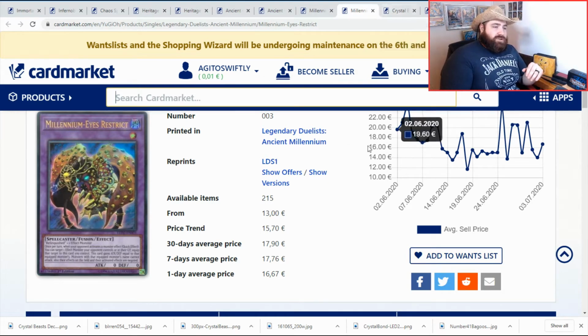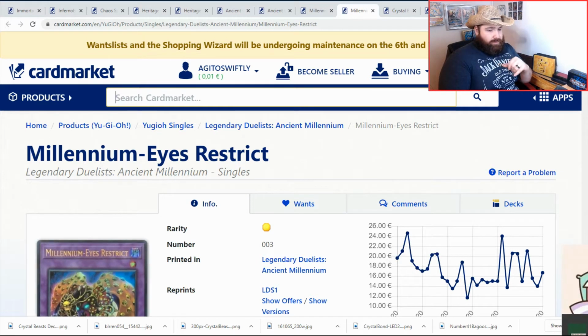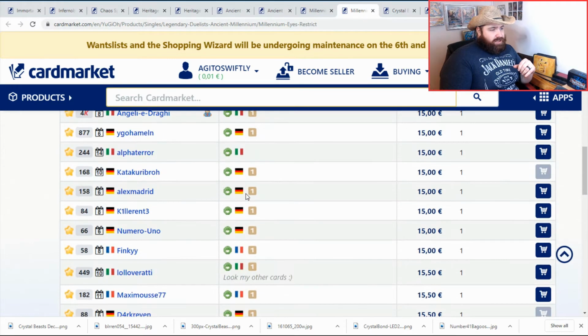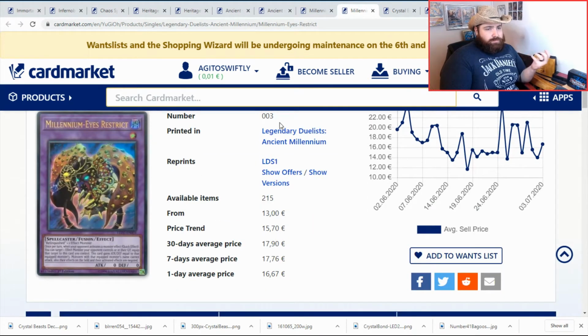But yeah, prices have come down drastically. I mean, people were looking at like 25 not too long ago. I mean, that was earlier this month. So people were desperate for this for some reason, even though we knew it was coming out. So yeah, I mean, they've been sold. What's our cheapest English? Our cheapest English is 16. So yeah, I mean, some people probably want to finish their set off, you know, get a full binder.